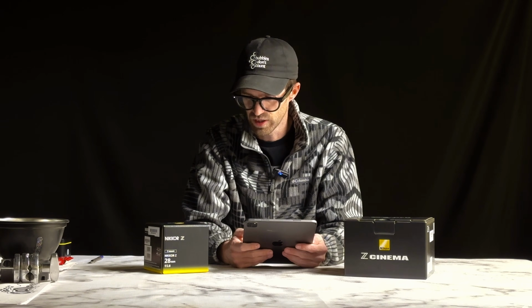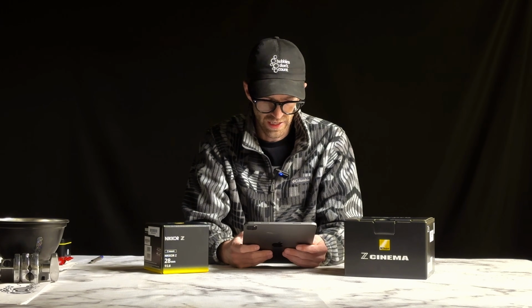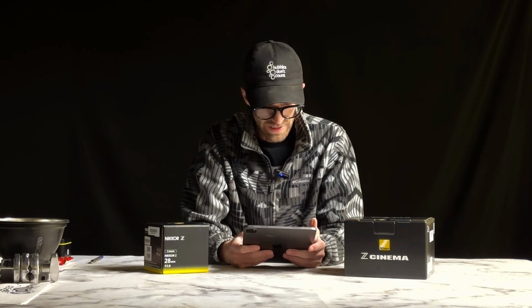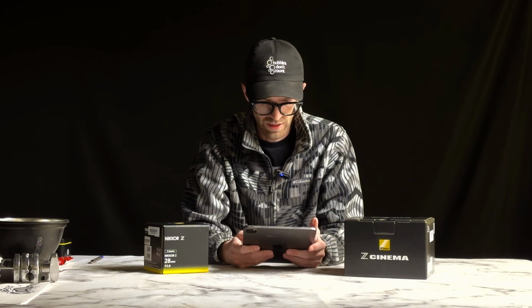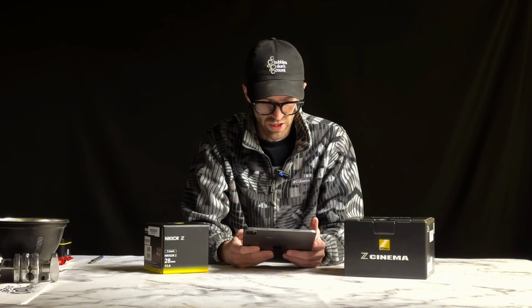Today we're just rocking with a 28mm 2.8. I figured it was economic and fun to play around before we make a larger lens decision. Eventually, yeah, the plan is to build out quite the little rig, but right now we're starting small.